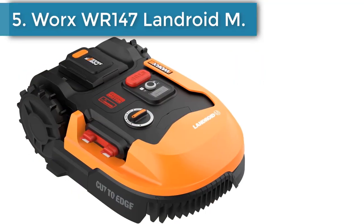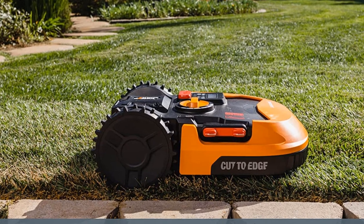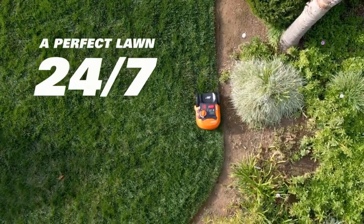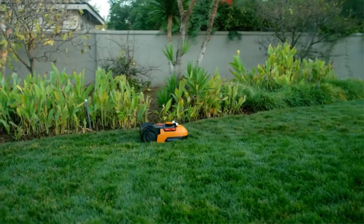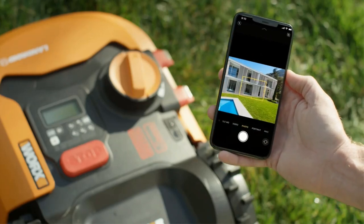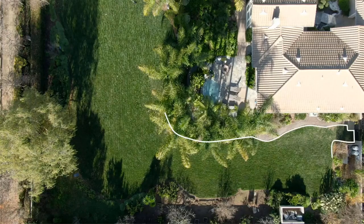Number 5. Works WR147 Landroid M Robotic Lawn Mower. Anyone who'd prefer to kick back and relax rather than push a mower through the grass should give the Works WR147 Landroid Robotic Mower a look. This mower maintains properties up to 1/4 acre in size on a set schedule, allowing users to forget about lawn maintenance altogether. It even has Wi-Fi capability and an app interface, allowing users to set the mowing schedule via their smartphones. In addition to the mower, a purchase includes the installation kit and the charging station, which the Landroid can locate and use on its own.